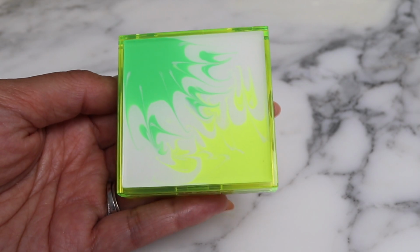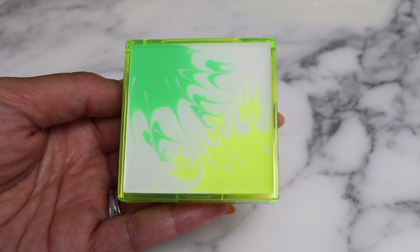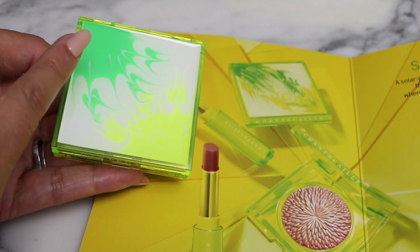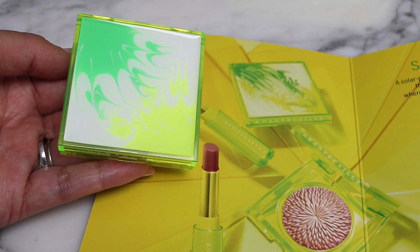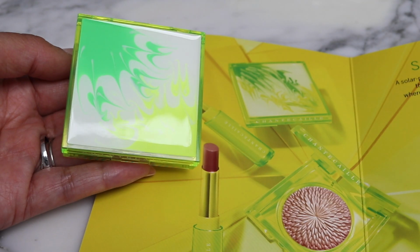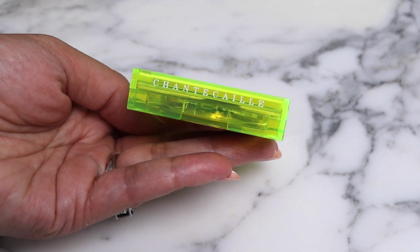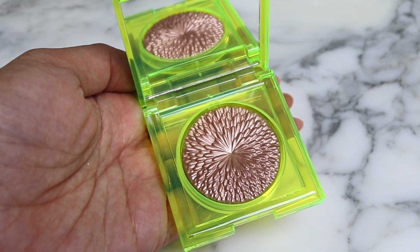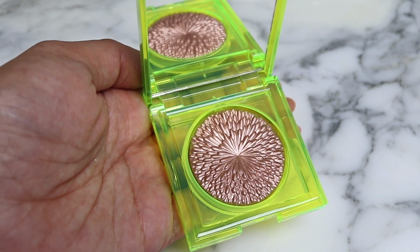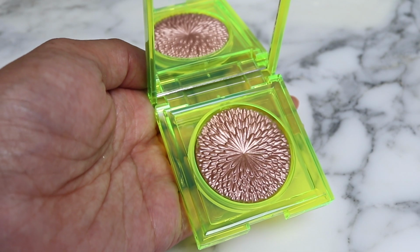Oh, and I was holding it, I don't know if it matters, it was upside down. So the green is over here in the yellow, just like that. So you can really see how different this is than the one in the image. Then you have this translucent packaging here, says Chantecaille. And then this is the product, and you can see how beautiful it is and how it reflects the light.